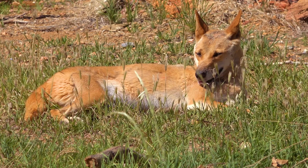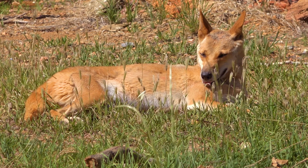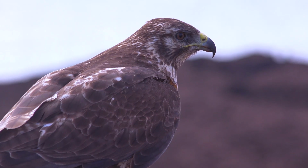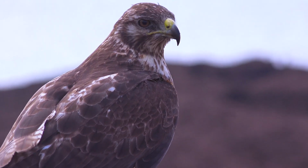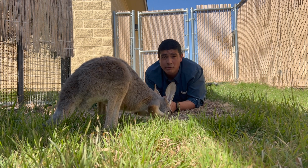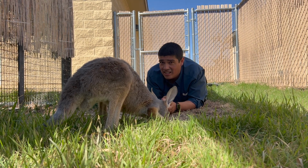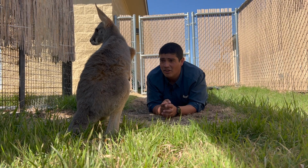That's simple. Dingoes. Or domesticated dogs would also hunt down a kangaroo. Birds of prey, especially at this size, a large eagle or hawk or owl in Australia could take a shot at a kangaroo. And lastly, one of the most dangerous animals in the entire continent, the saltwater crocodile. I know I said crocodile, I'm sorry, there's nothing here.